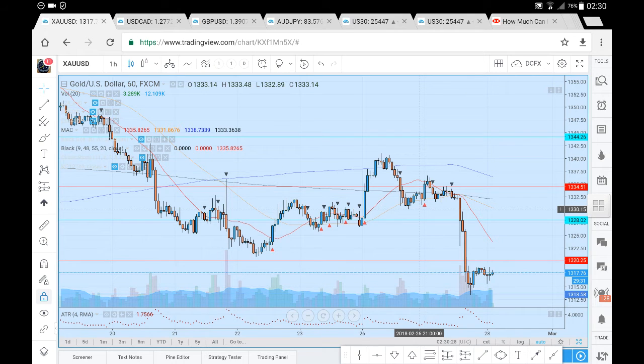So this is the XAUUSD analysis for Wednesday, 28th of February. Now, let's have a look at what happened to prices and where prices may likely go. So previously we saw price come up towards this 200 period moving average. We had sell side momentum take us beneath this key level of 34.51.